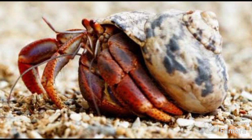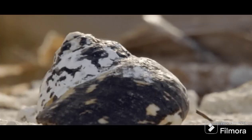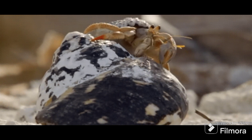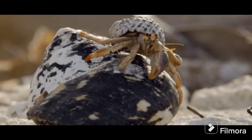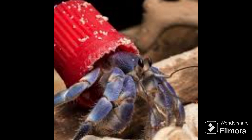Life cycle. Hermit crabs go through several stages before becoming adults. Eggs develop into tiny, free-swimming larvae called zoea. Zoea grow and molt several times before becoming megalopae, which look like a tiny crab with a tail. Megalopae molt and grow into juveniles. Juveniles continue to molt and grow, eventually needing larger and larger shells to borrow.